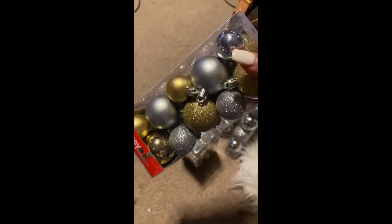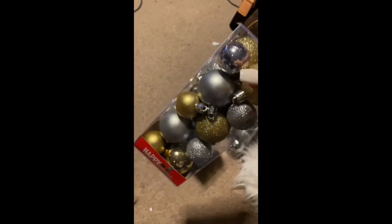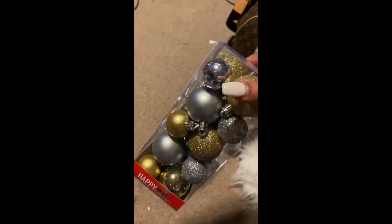Okay, so now I have these two sets of smaller ornaments. I'm pretty sure they came from the dollar store too. These are pretty. But what I'm gonna do is take all the silver ones out of this one. I love the brushed nickel, and I love the big reflective ones. So I'm gonna put the little reflective ones on the tree, as well as these.